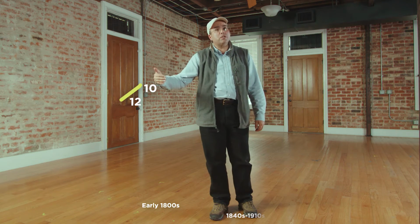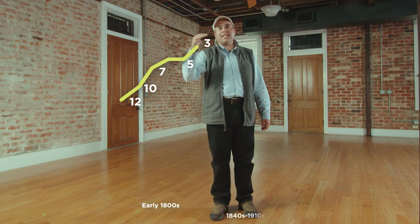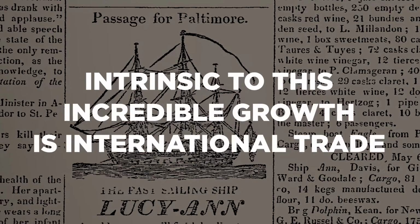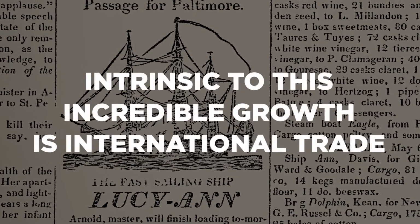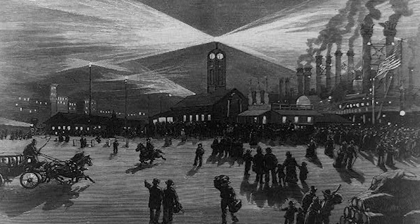The city enters the Union as roughly the 10th largest in the nation, and it starts to make good on all those predictions. It becomes the 7th largest, the 5th largest, the 3rd largest in 1840, and by far the largest city in the South. And intrinsic to this incredible growth is international trade. Exports going to England and France, imports coming in from Italy and Mexico.